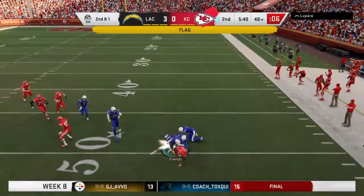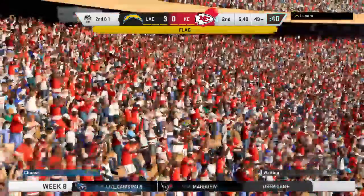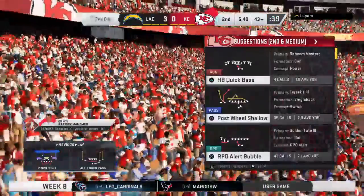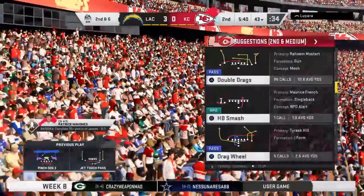And a quick throw here, that's complete. And he'll be brought down at the 48-yard line. Too far downfield, something those linemen have to watch out for, and that time it costs them.